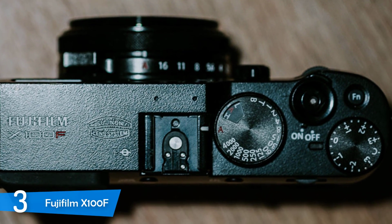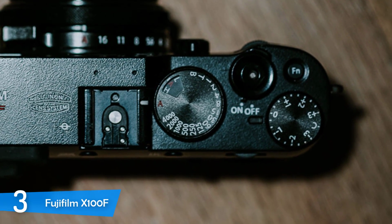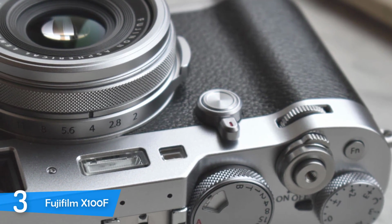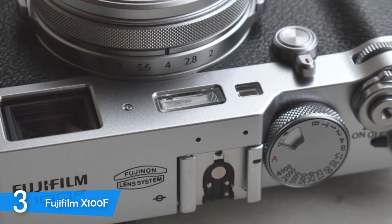It's a very streamlined design and it looks pretty good. I noticed that the screen is on the far left and the controls are all on the right side, which gives you one-handed operation. The whole body is metal and it looks very premium and classy. It has a well-built quality and in hand the camera feels very comfortable.